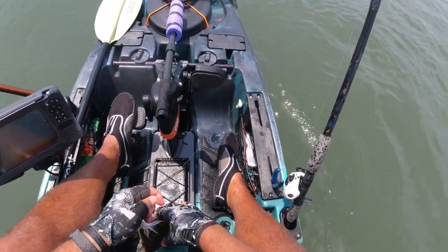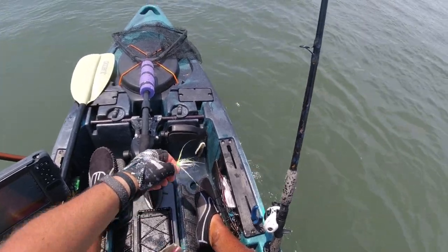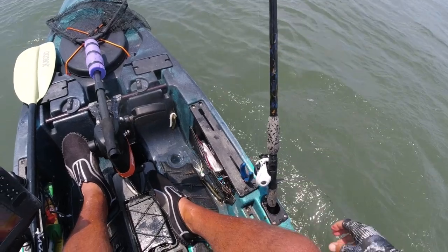So now I know, at the very least, the small fish are going to have an aggressive, quick, hard hit, and now it's time to start looking for some of the bigger ones and hope that the luck will turn around a little bit.